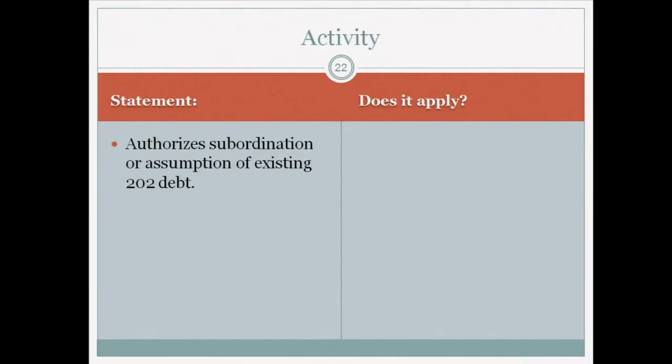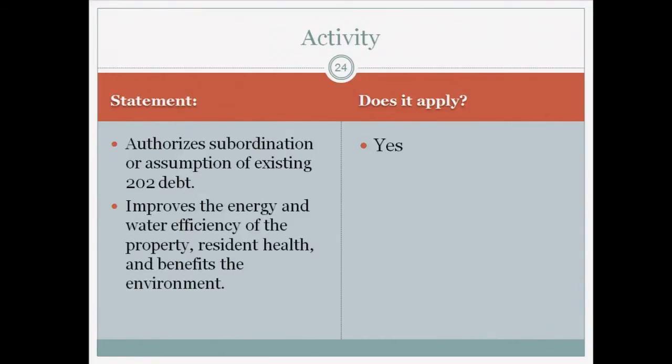I just want to make sure the answer didn't pop up before you get a chance to see it. All right, so the statement authorizes the subordination or assumption of existing 202 debt. Does it apply? Yes, we specifically talked about the subordination. Oh, you have a good memory? Yes.